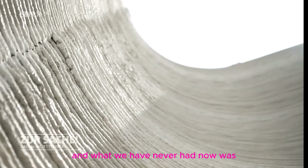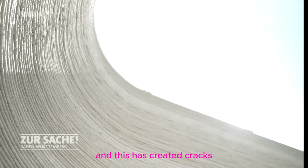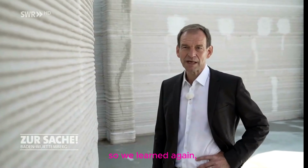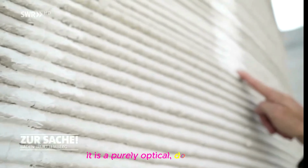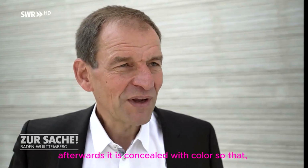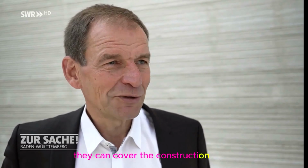And what we had never had before was 30 degrees and a lot of wind, and this has created cracks. We then tried to compensate with more moisture, so we learned again. But that is not a problem at all. It is a purely optical deficiency, which is then reworked.